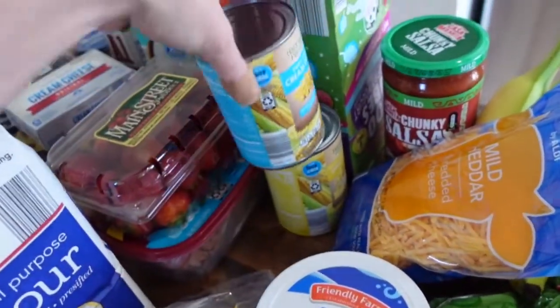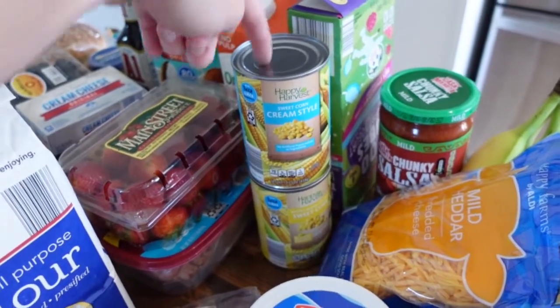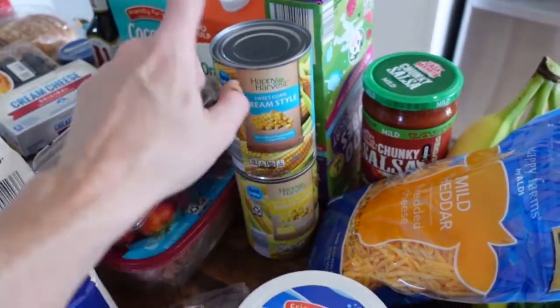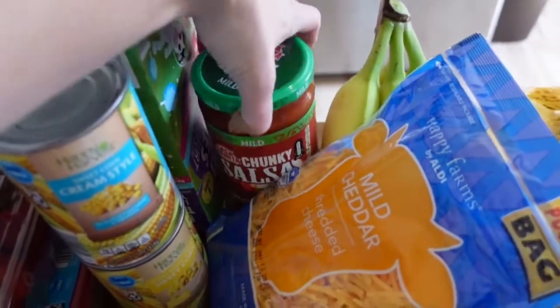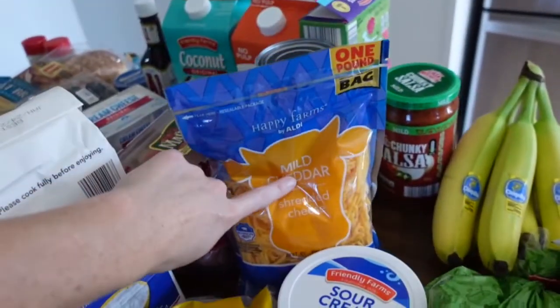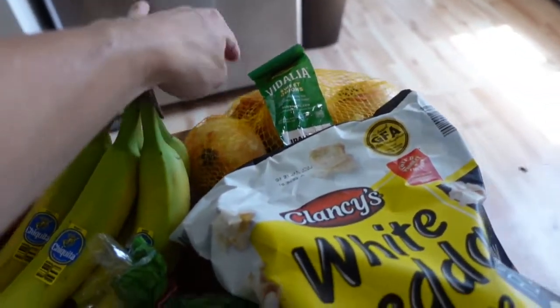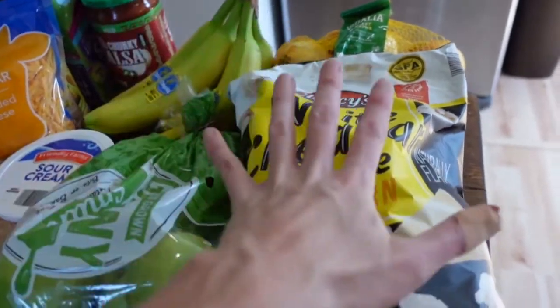Corn and creamed style corn. I'm going to make cornbread casserole with steak and mashed potatoes for one night for dinner. Salsa, some cheese. They were out of the other cheese that I usually get. Some bananas, some onions. I always put onions and stuff. I just think it gives it good flavor.